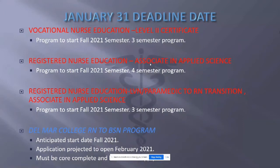Listed in blue is some exciting information that we can finally share with you all. Anticipated start date coming up this fall of our RN to BSN transition program. We do have all approvals ready to go for that. We're really excited about that. I just want to briefly mention that we do have a projected application cycle to start next month, February of 2021, and you must be core complete and be an RN to be eligible to apply to that program.